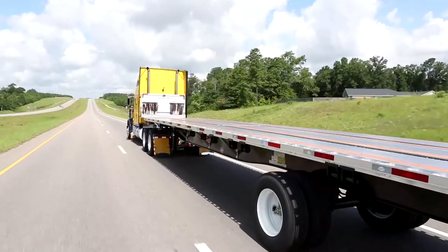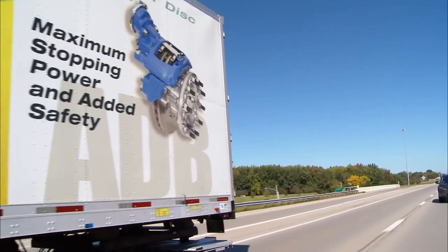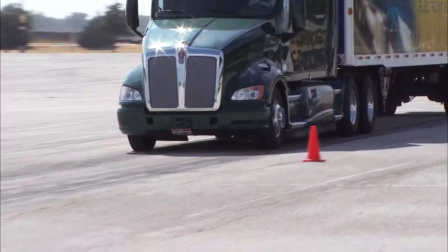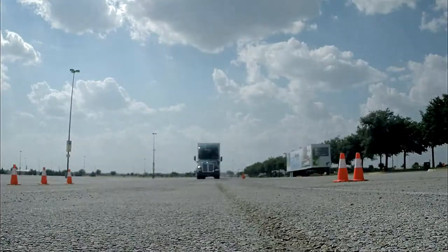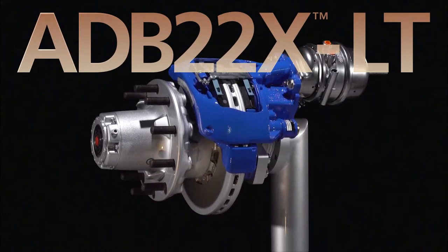Today's market demands more. One solution that weighs less and carries more. One that reduces downtime and total cost of ownership and still meets the industry's highest safety standards. More is here. The ADB22XLT air disc brake from Bendix.